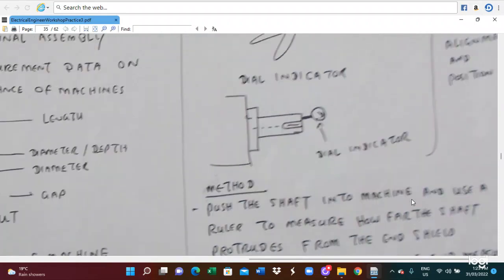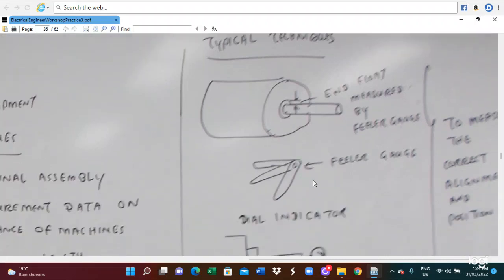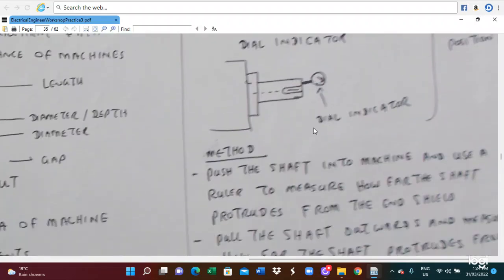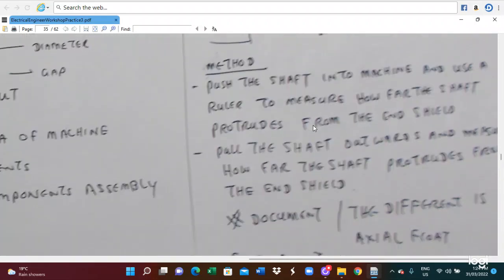So in this case, you see the type of technology, the end float, that we have to measure. Also, the dial indicator is used to measure the alignment of the machine. Then we put the shaft into the machine and use a ruler to measure the float and how far the shaft pulls through from the end.